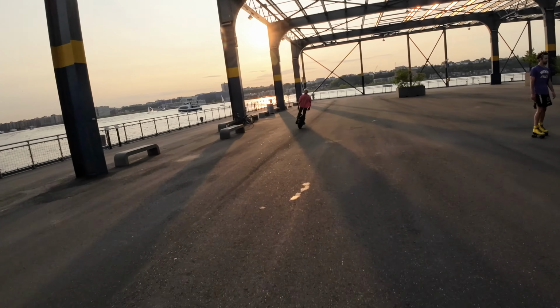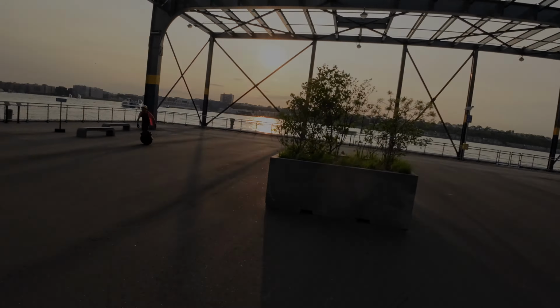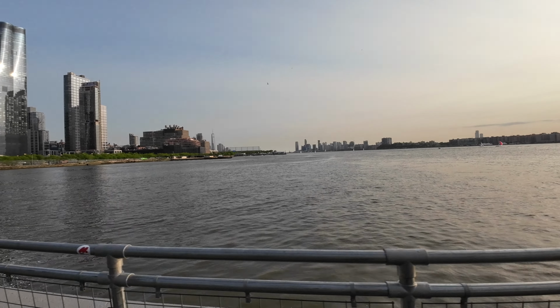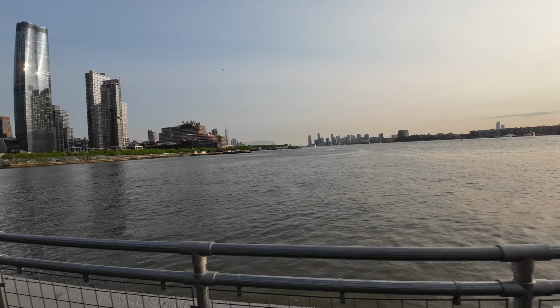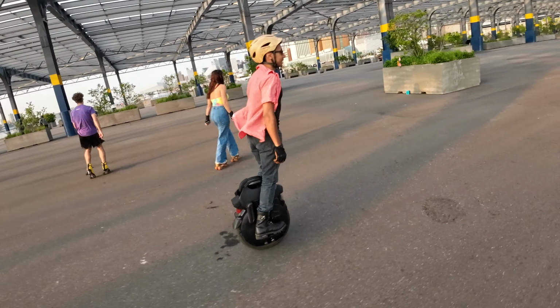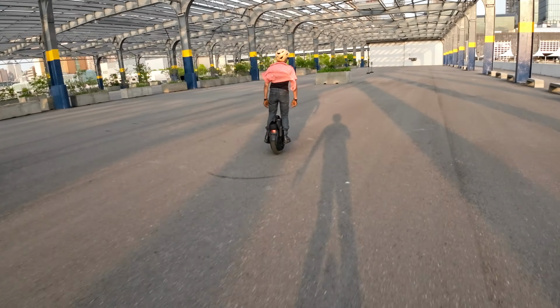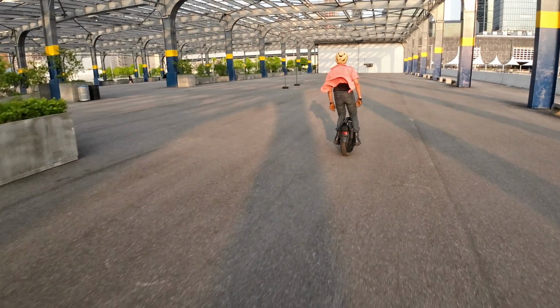And I still think the V11 is one of the best values you can get out there for an EUC. Gives you everything that you need. Look at the view there of the Hudson River. And man, the weather was beautiful. We got another shot of Steven, got his shirt flapping in the wind like Michael Jackson. Bam, about to go into slow-mo.